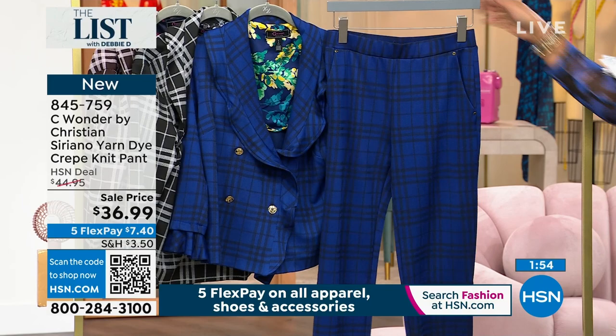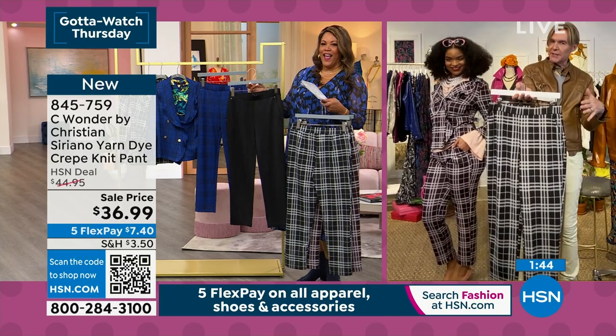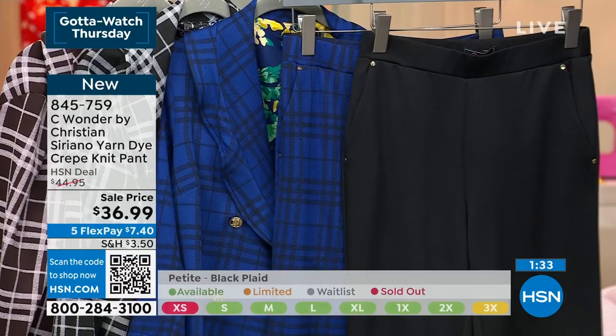And Debbie, you have to talk about the pocket. And then we have the black. We have to talk about the pocket. Yes, let's talk about the pocket. The pocket, so cute. Love a little slash pocket. I love a pocket in the pant. And sometimes we're not always able to do a pocket in the pant, but we gave you that wonderful little gold stud as well. So every detail. This is your new modern tailored suit as you go into the fall season.